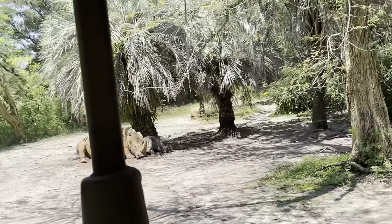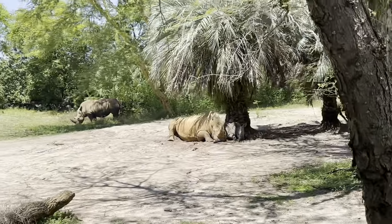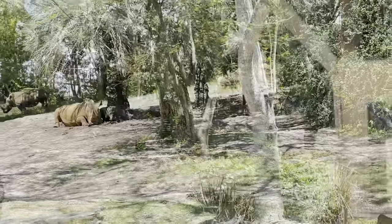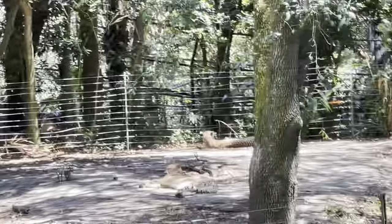But besides the rhinos, I'm not seeing too much small animal activity around here. And there could be a reason for that. You see, these are also big long-distance runners. They are also diurnal hunters, which means they will hunt primarily during the day.